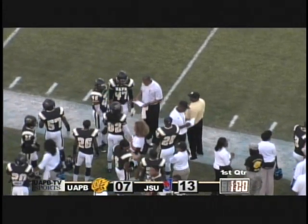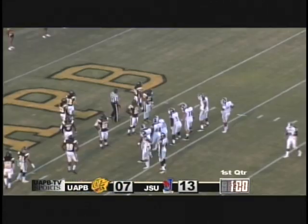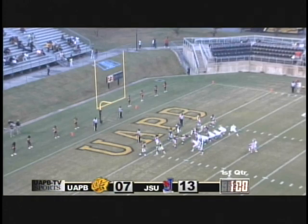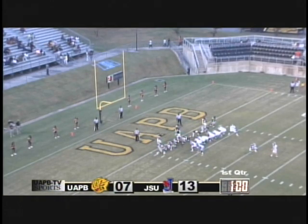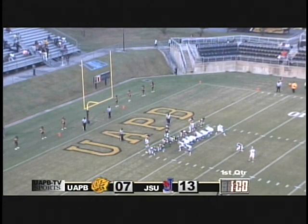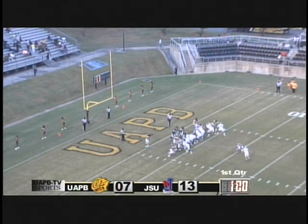So Jackson State, with 1 minute left here in the opening quarter of play, now leading 13-7 with the extra point to come. Boy, that was a blown coverage. Yeah, it had to be. He was so open. And Ivy had all day to throw it, and they finally got to him right as he released the football, but he got it away to a wide open receiver.